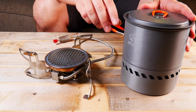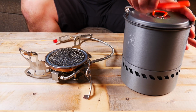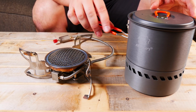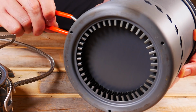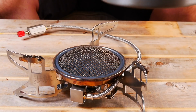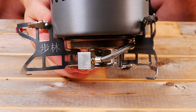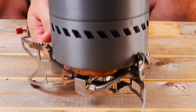It does have a folding heat resistant handle, as you can see right here. Pretty handy. I've used it quite a bit and never had any issues with this rubberized area getting burnt at all. It does have a heat exchanger bottom, as you can see, similar to like the JetBoil flux ring technology. Now the way that it interacts is it pops right on it, like literally on it. You can see, you can't even see the stove portion or the burner. That's what makes it so wind resistant.